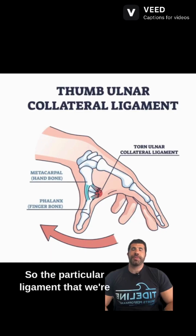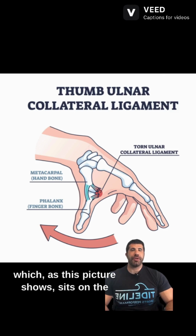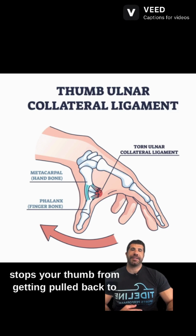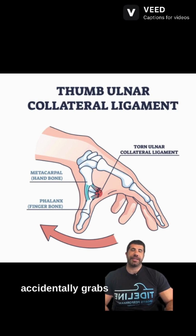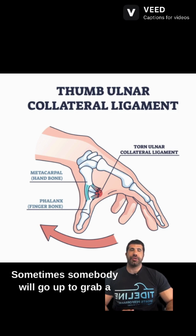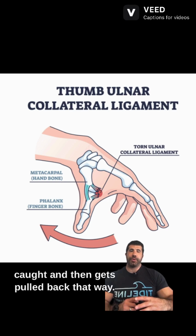So the particular ligament that we're talking about with Jonathan Taylor's thumb is called the ulnar collateral ligament, which, as this picture shows, sits on the inside part of the web space of your thumb and stops your thumb from getting pulled back to the inside part of your wrist, or towards your radius that's on the same side of your thumb. Now, this can occur if, for example, you're running with the ball and somebody accidentally grabs your thumb and it gets pulled backwards. Sometimes somebody will go up to grab a jersey for a tackle, or sometimes coming up for a block like in football, and somebody's thumb just gets caught and then gets pulled back that way.